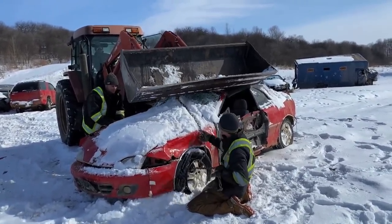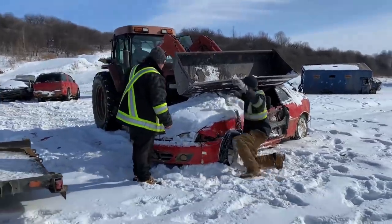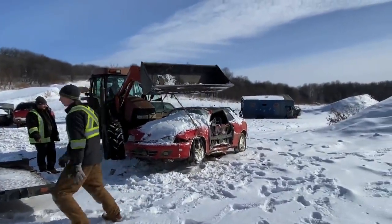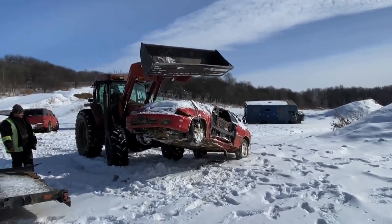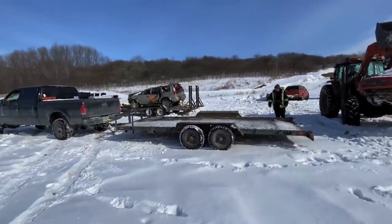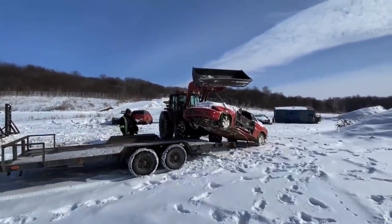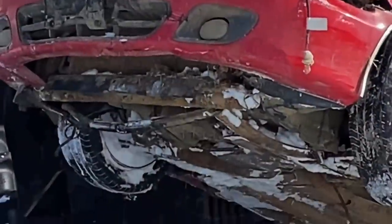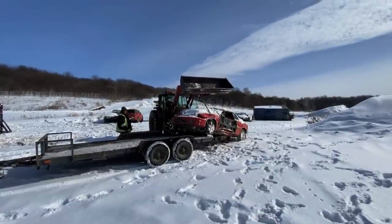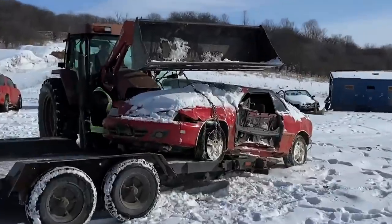You got enough? Yeah, this gonna work now? Should work. Oh yeah. Unless you pull the wheels right off. But. Pretty close over there. Perfect. Nice. That worked good.